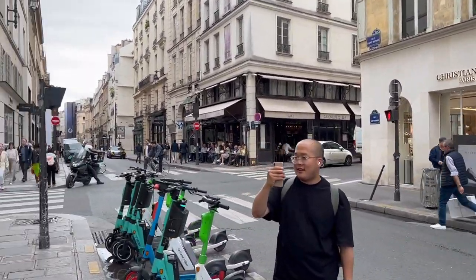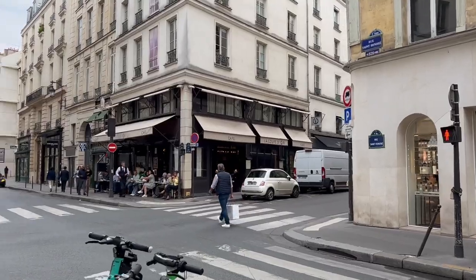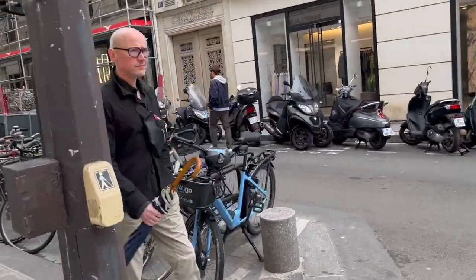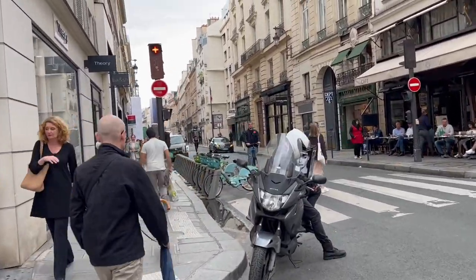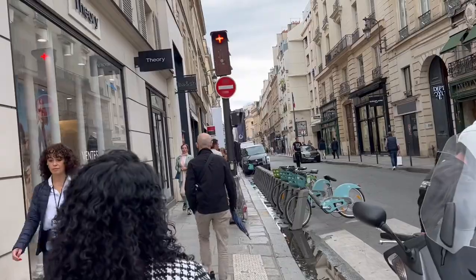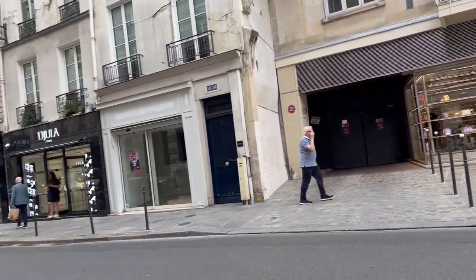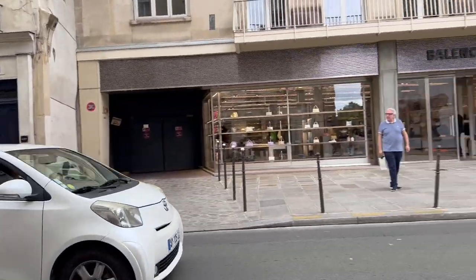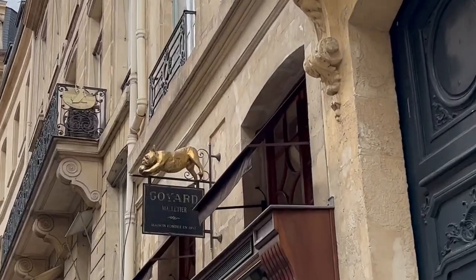A little less than a mile down the street, you will start to find all the designer stores. This is the part where we take you shopping. They do have two Goyard stores located directly across the street from each other.